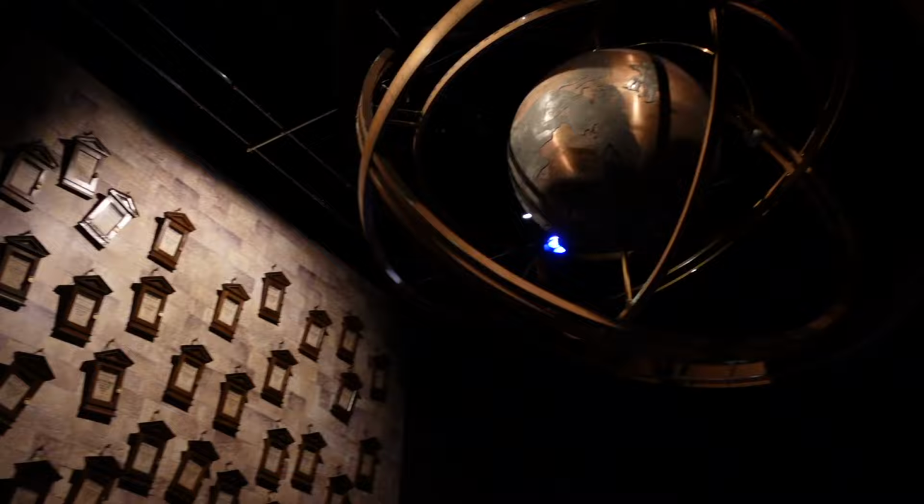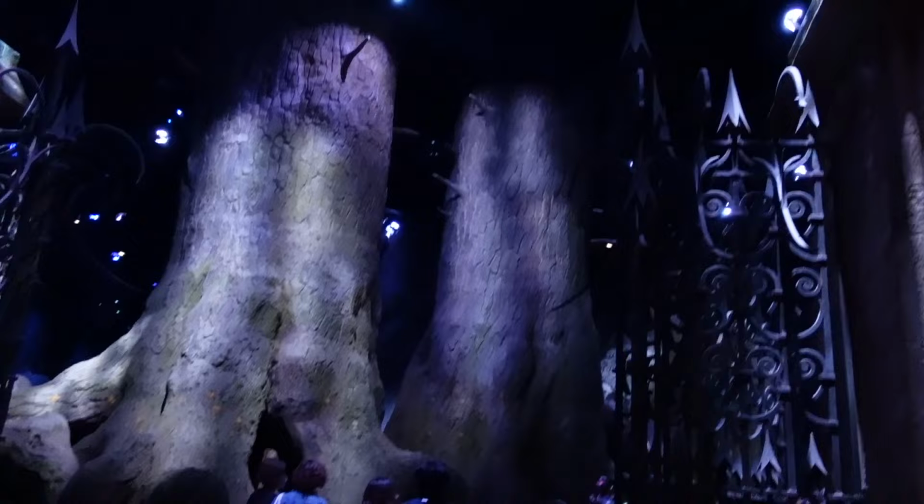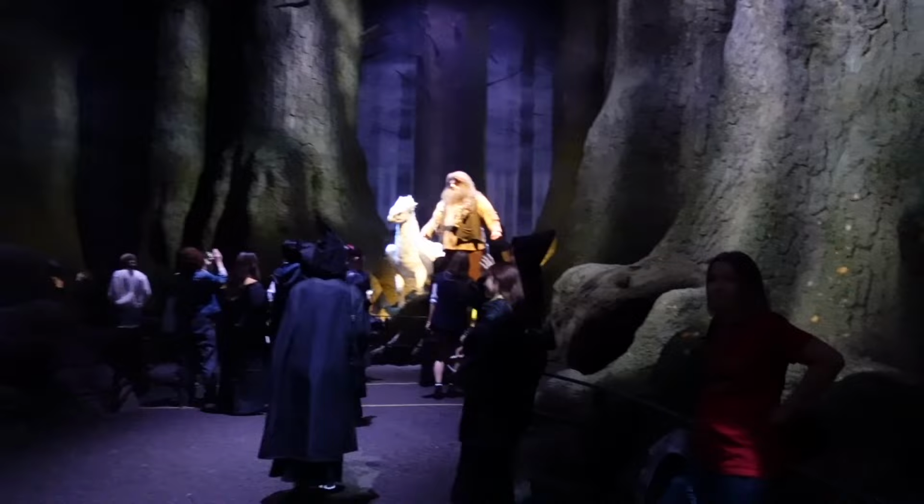It is time for us to head into the Forbidden Forest. You have to have your wits about you. Here's the entrance into the Forbidden Forest. You've got the two boars. It's gonna get dark in here. All right, we are entering into the Forbidden Forest. Do you see that up ahead?